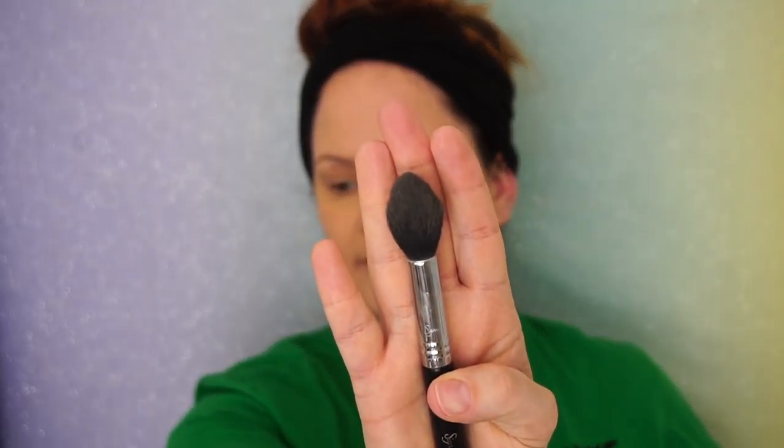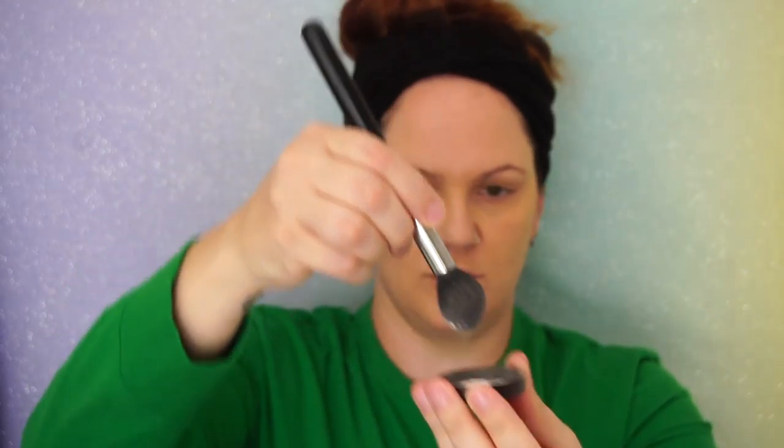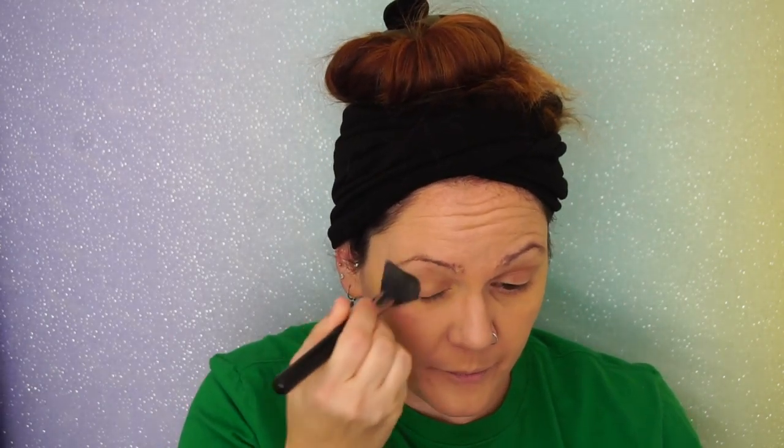And then I'm gonna go ahead and set it with my Tarte Smooth Operator setting powder. Oh, I guess I should show you the back. I don't even know if that shows up, but this thing is such a pain to get the powder out of. And I'm just gonna use my Sigma tapered highlighter brush, the F35, and I'm just gonna use that powder and set my under eye. And I really get the brush in there and move it around so the powder can get up in the bristles.